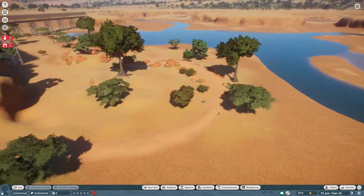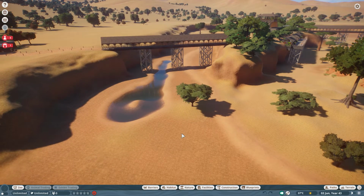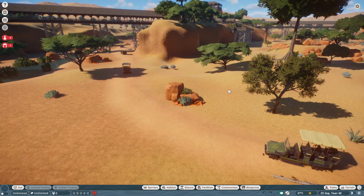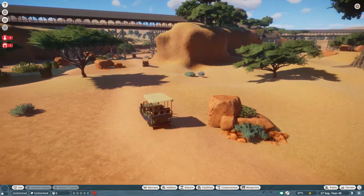So anyway, let me go away now and do some more. I'm going to do some work around this water area here next. Okay, so I have now finished my adventure ride. So let me show you what I've done.